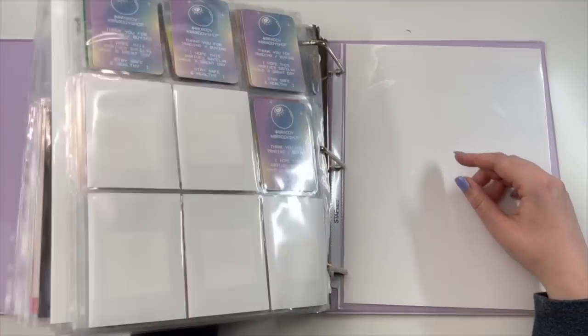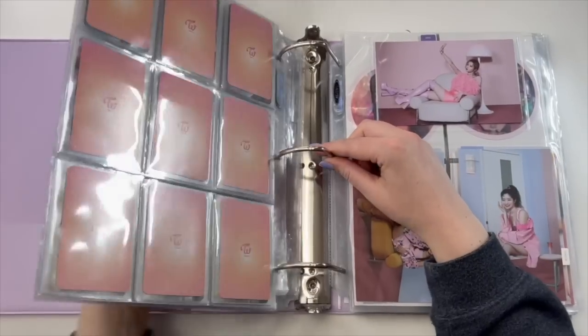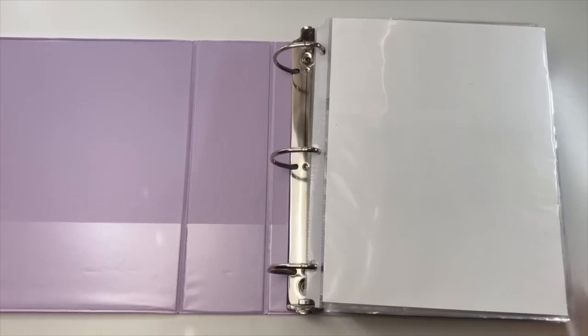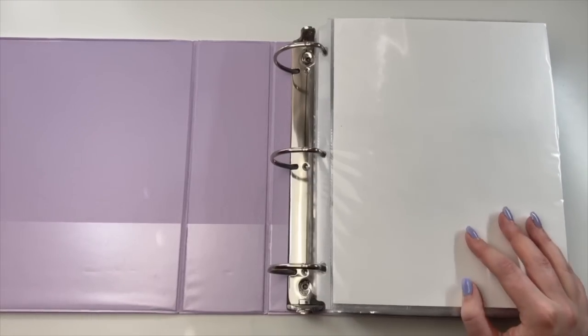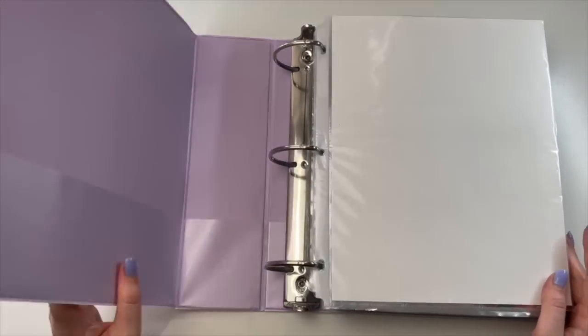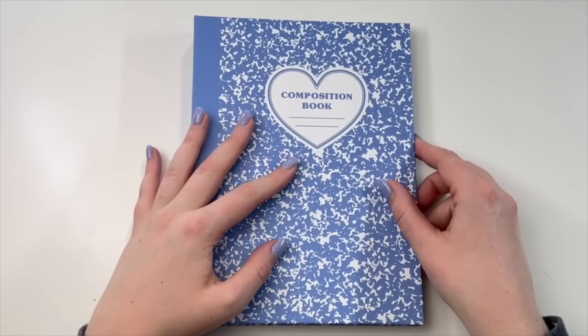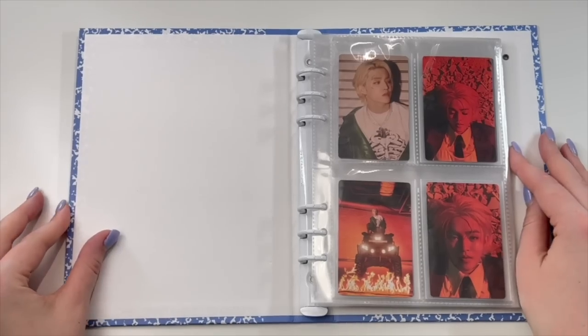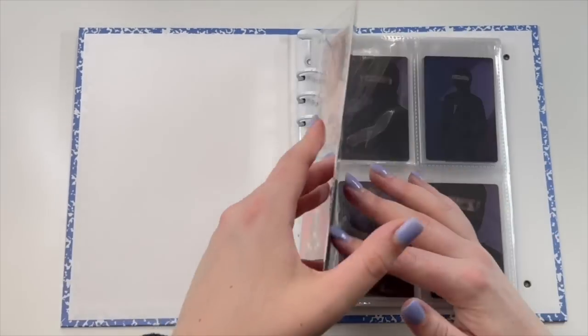So yes, that is it for this binder. I am going to move that though to an A5 just because I think it would look nice, and also this binder is getting a little thick, so I think it's time to move the freebies out of this binder. This binder is not decorated, but it is my 17 carat version photo cards.